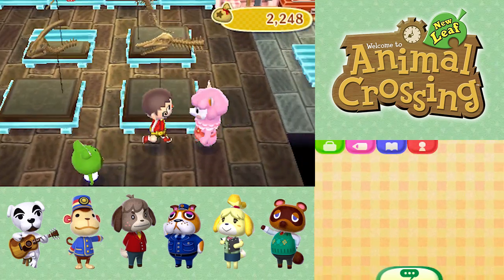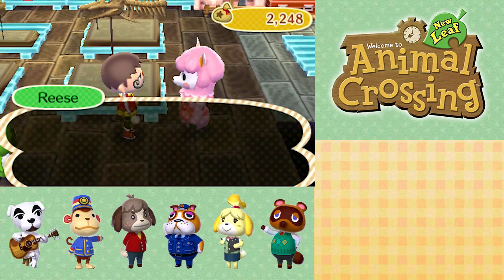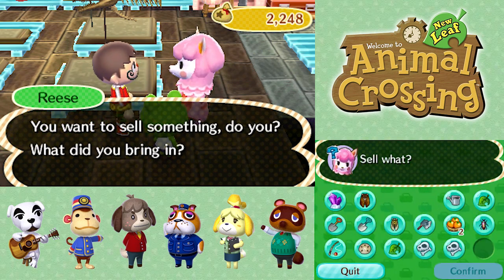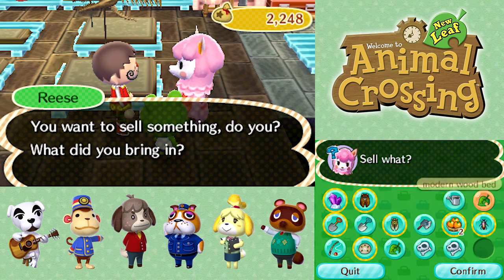Hey, you see any awesome prints, see any awesome fossils you want? Hey, I'm gonna sell something. Yes, can I help you? Yes, I want to sell stuff. Oh, what are your turnip prices? Well, first check, okay, I'm all over the place. Here's what I brought in, a regular shovel, because I got a new one. A walker cicada, two oranges, a jewel beetle, a modern wood bed, because why not?